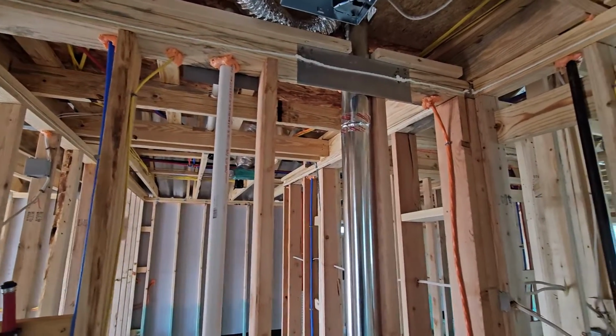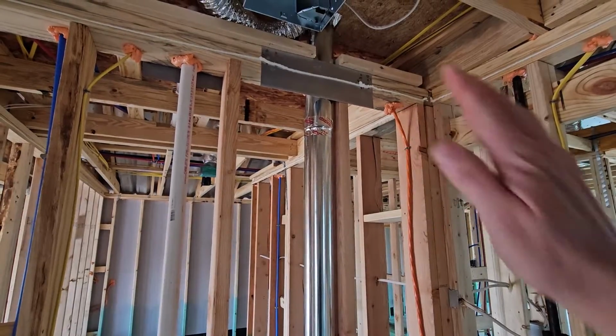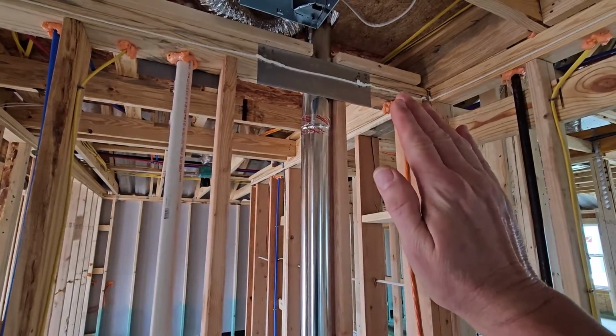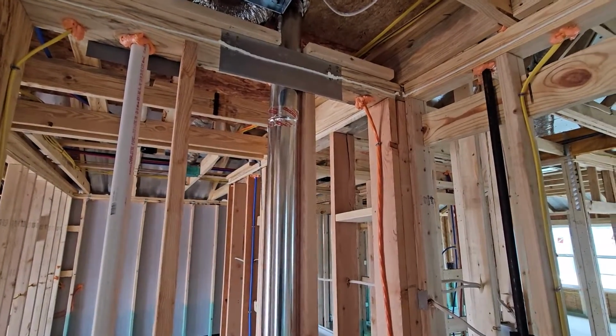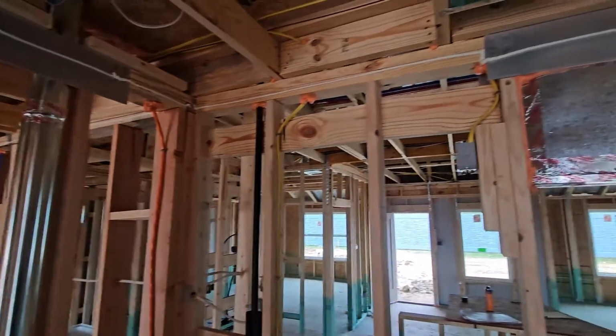And that's your dryer vent. Another nail guard, and I do like that sealant because the sheetrock fits right on top of there. Makes a perfect seal. Even though that's an interior wall, I still like that they do that.